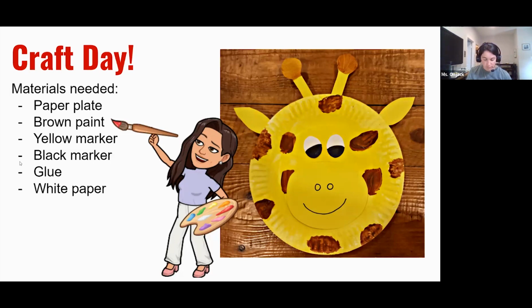Oh, I love how I can see some friends, what they're working on and what spot they're at right now. Oh, I like how I can see Spencer's actually doing his brown spots on there. Excellent. All right, let's see.